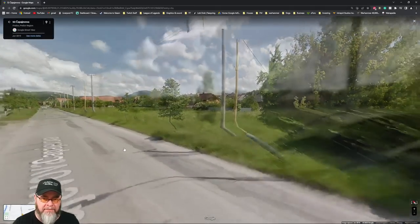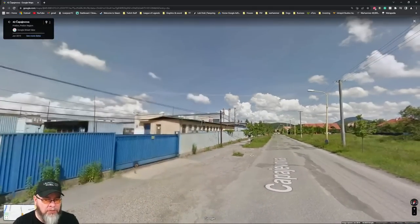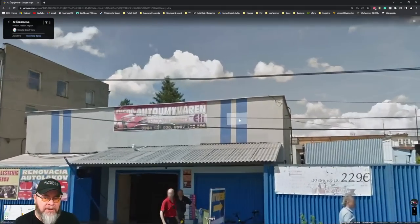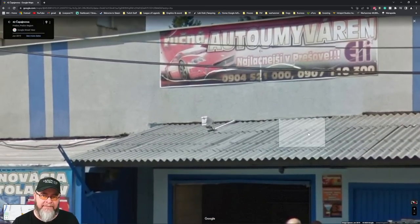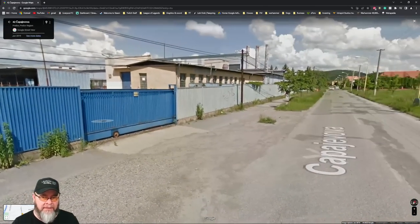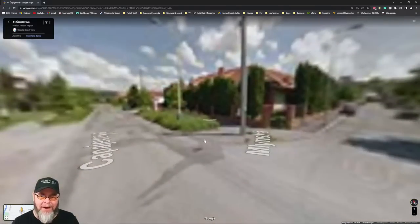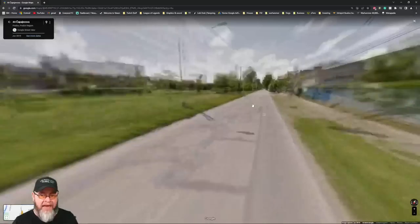Lovely. Could do with mowing before the Google car came around, but you know, small things. There's a place where they do auto repairs. It's got a sports car there, so it must be good. Yeah, not a bad place to live. I think we did all right, people. I don't know what the cost of living's like and how much a house is. We'll worry about that on a different day.